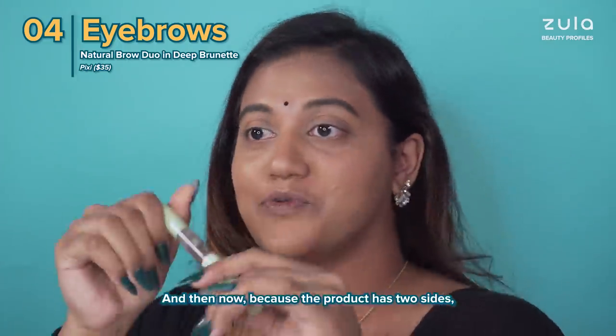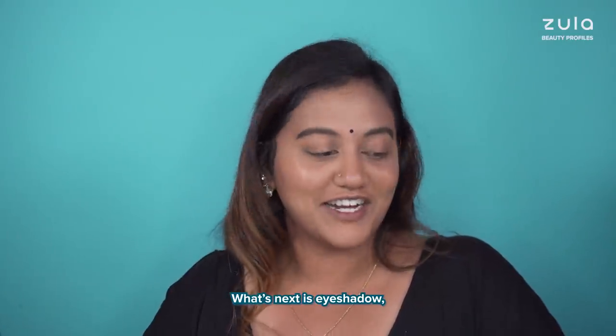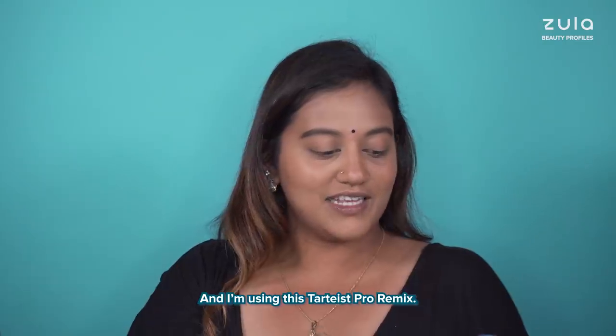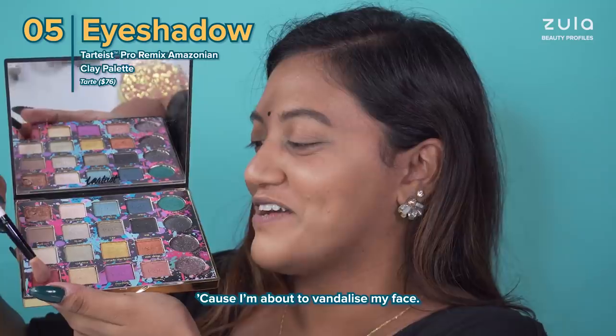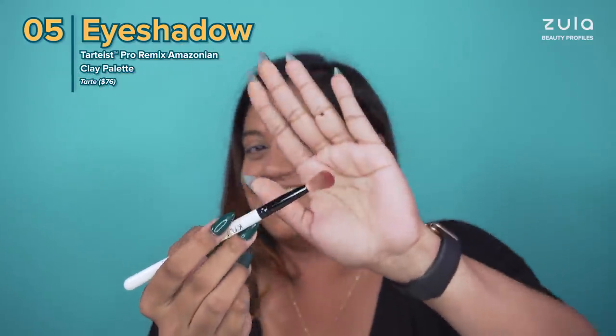And then now, because the product has two sides, I'm just gonna use the other side because might as well, right? What's next is eyeshadow. It's my favorite part of the makeup routine. This is where I add a pop of color in my life for once. And I'm using this Tarte Pro Remix. Okay, I'm gonna use this shade. It's called Graffiti because I'm about to vandalize my face. Can you see it? Not?